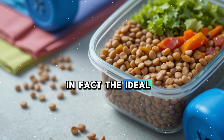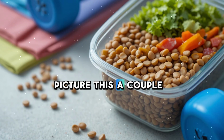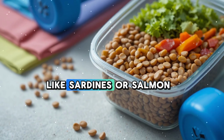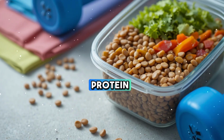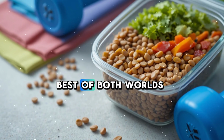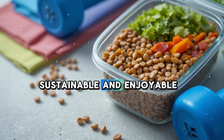In fact, the ideal strategy might be integration. Picture this: a couple of meals per week that include oily fish like sardines or salmon for omega-3 support. Daily or near daily inclusion of lentils for protein, fiber, and gut support. This combination leverages the best of both worlds while keeping your diet varied, sustainable, and enjoyable.